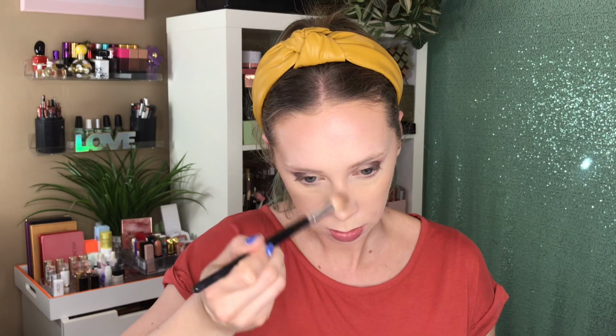Let's try the bridge of the nose. Okay, it's still subtle. It's not crazy. So I'd say it's more of a natural highlight. It's not a super metallic highlight, but I like that.